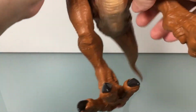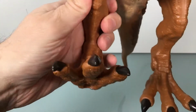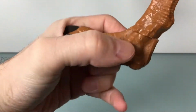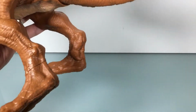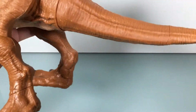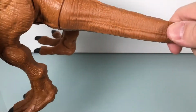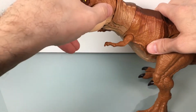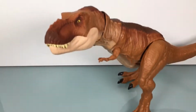So the legs, like the Indoraptor, come out a little bit. The ball comes out that way. See that? That's pretty good. And then they swivel back and forth. The feet actually swivel around, which is nice. This way you could get some better posing. And the tail is on a big joint as well. So pretty awesome movement there. Now there's a seam line here, but it doesn't really do anything. So there you go. That's his articulation. But for a figure with a gimmick, I'll take it. It's not bad.